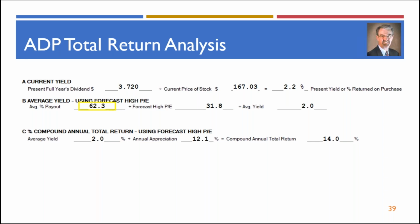Diane asks, what are PEO services? That's the division that leases employees back to ADP, takes over a company's workforce. The employees work for ADP, but are directed by the client, the company client. And so that segment serves more than 500,000 employees in all 50 states in the U.S. So it's a pretty significant operation.